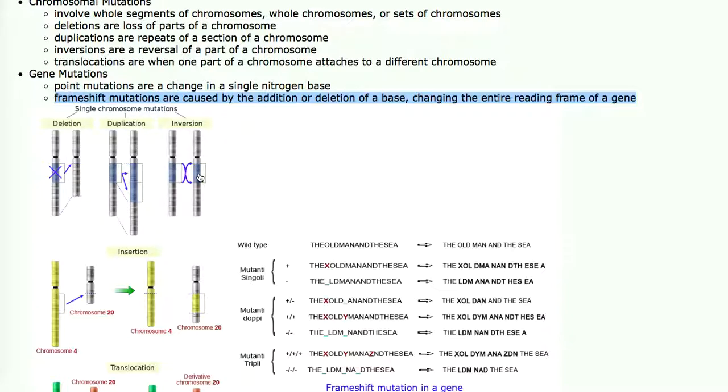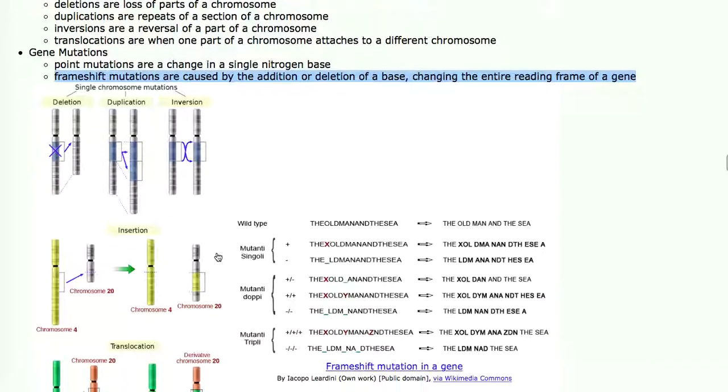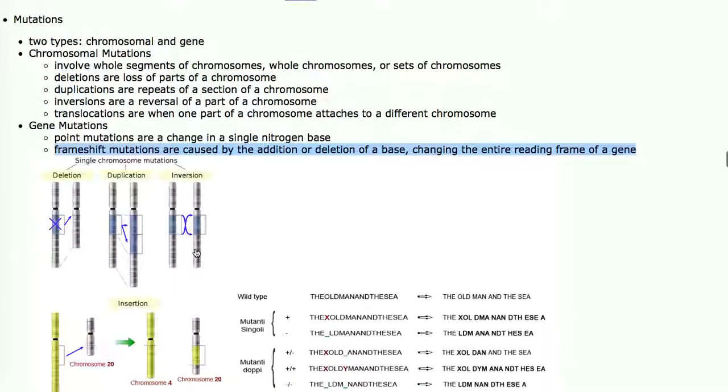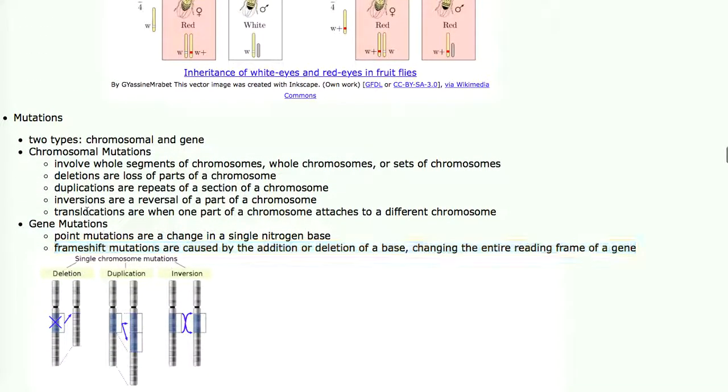Sometimes those are a problem. Occasionally they're not a problem, occasionally. And then sometimes this piece of this chromosome breaks out, so the whole yellow chromosome gets shorter, and then this chromosome gets longer because it picks it up. That's rare. That's the translocation. That's what we talked about right there.